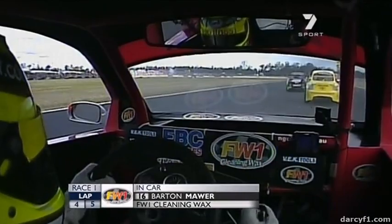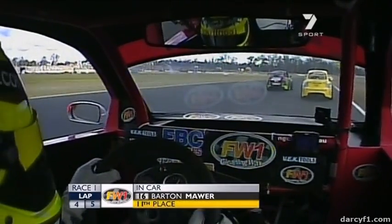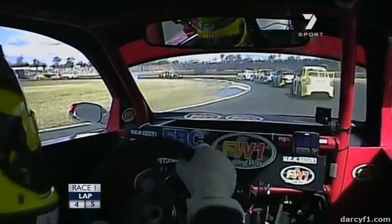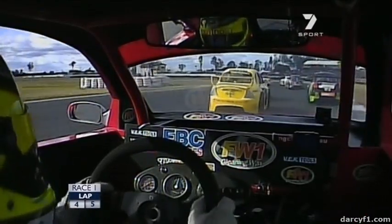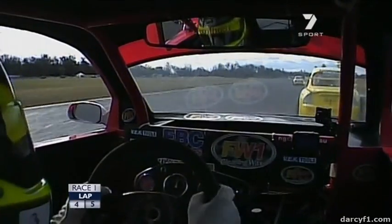Back on board with Barton Moore, FWI cleaning wax. Let's see how he goes into the infield where the road joins. There's a bit of a bump here, bit of a short run. Probably upshift the gear before the left-hander. No, he runs it right through. Be busy on the exit here.